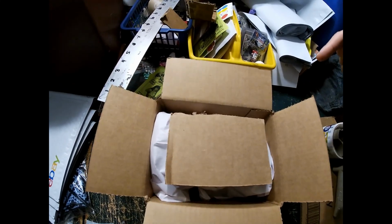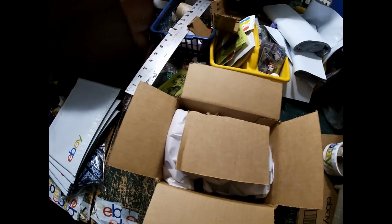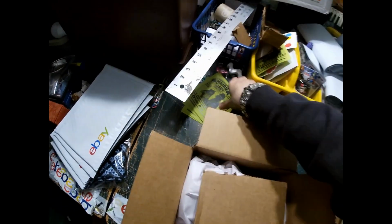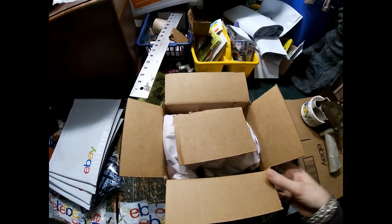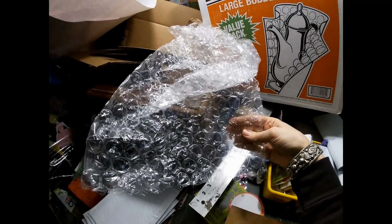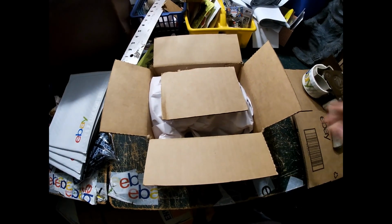And then I'll also throw in a thank you note. I use little thank you cards. Sometimes I'll throw in stickers or little freebies or trading cards. Sometimes I throw in our flyer, depending on the item they're purchasing. But that's pretty much how you wrap up small breakable items. And there is nothing wrong with reusing supplies and recycling boxes and things like that.